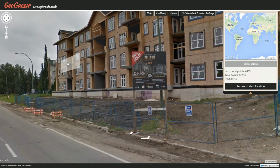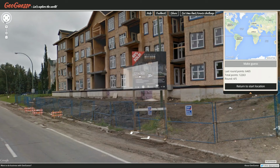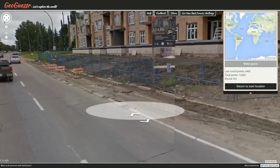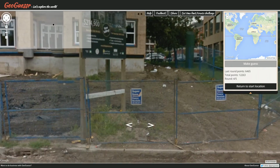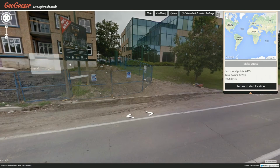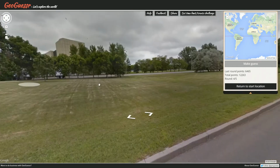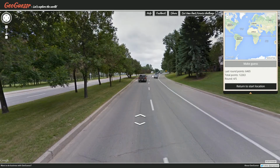All right. Well, that doesn't really help me. The Bellagio, it doesn't really look like the real Bellagio, but it looks like something. What is the area code here? 250? Oh, that doesn't help me. What is this, BC? Like this is the Vancouver area or something like that? What is 250?